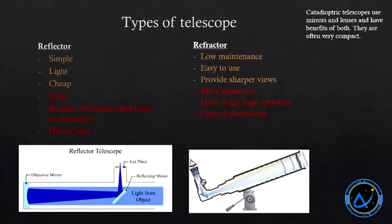So I'll talk a little bit about how they work. So we've got two designs. One's like this, called reflectors, because they've got mirrors in and they reflect the light around. And then we've also got refractors that use a series of lenses to focus the light. Yeah, we've got reflectors and refractors. They both have pros and cons.